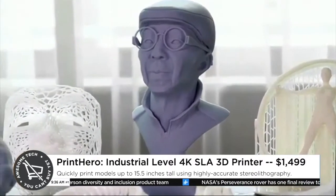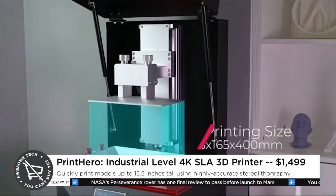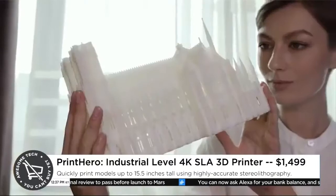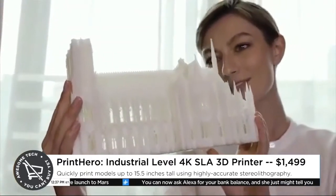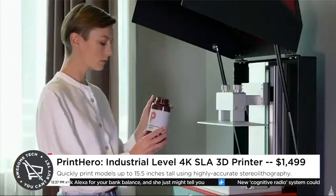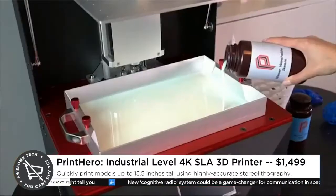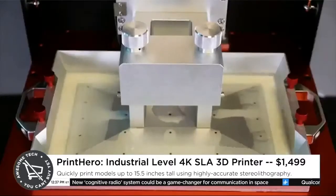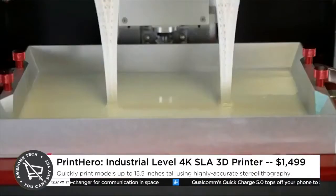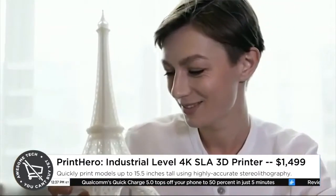If you know anything about 3D printers, the first ones that came out back in the MakerBot era used filament, and they would heat it up. It was basically a robot with a glue gun, painting layer by layer until it made an object. After those rose to fame, a different style of 3D printer rose up, which is resin printers. They use photo curable resin that hardens when light hits it, and they're way faster and capable of way higher detail.